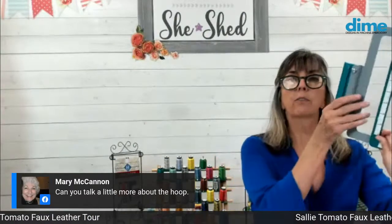Yeah, so I don't know if you have any other questions about the hoop, but it has a protective suede on the back. So as it rides across the bed of the machine, this suede protects the machine from any scratching. And then, of course, it comes with self-adhesive rulers that you apply yourself. You can look on my blog. When you purchase the hoop, there's instructions on how to do that.